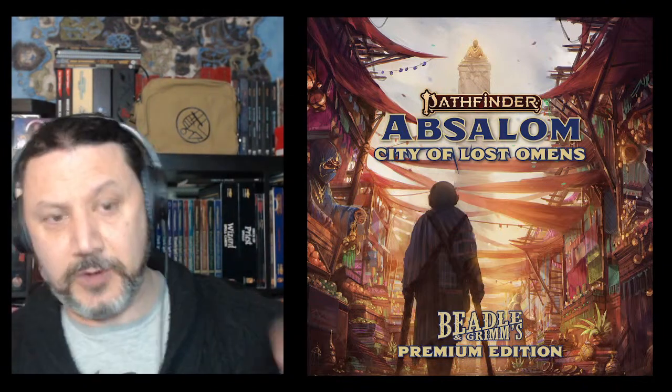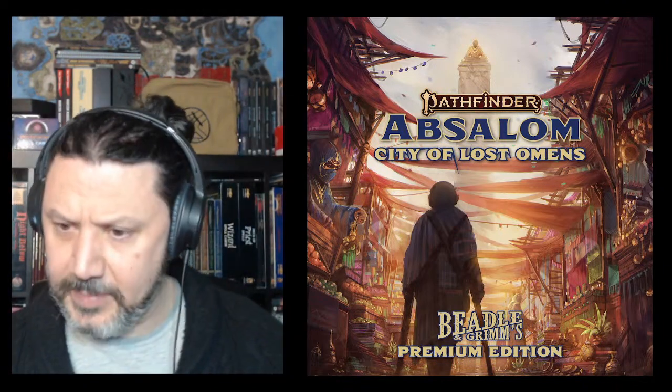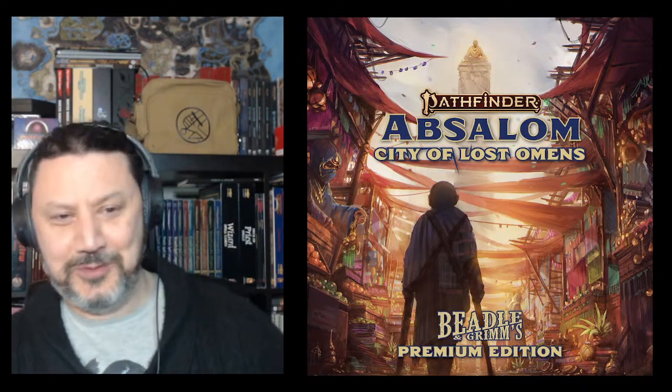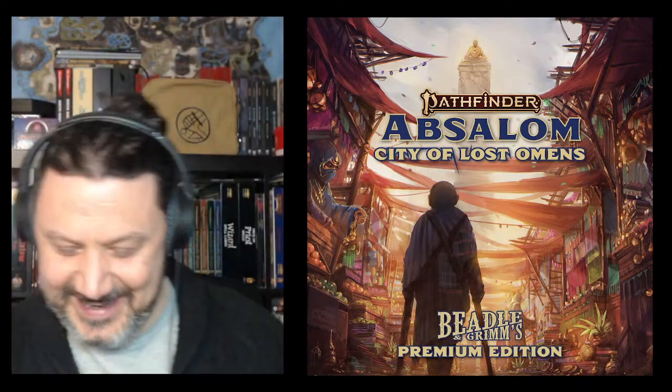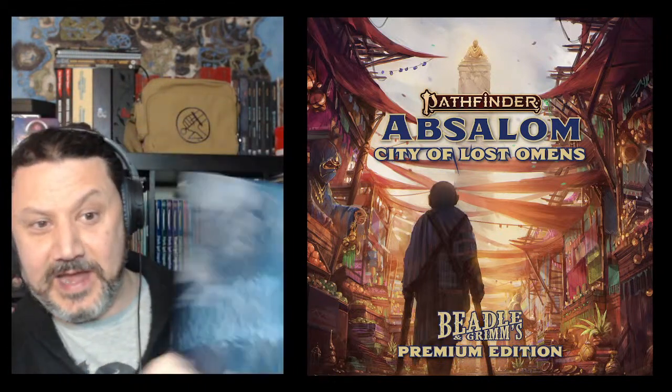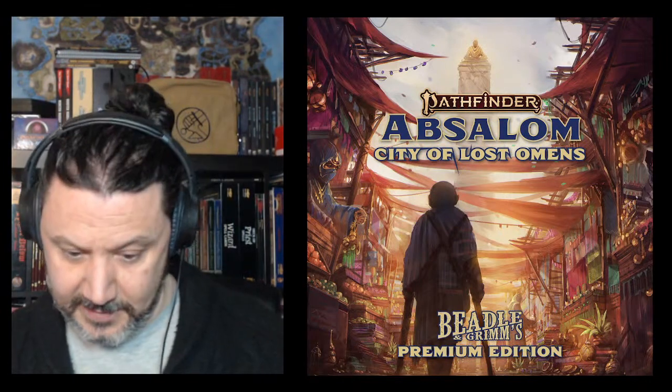One of them is landscape. One of them is, what is it? Panoramic. I think I may have those wrong. One goes this way, one goes this way. And so it's nice if you're using the one that goes this way, you can pair it up easily and have an extended DM screen for the stuff.